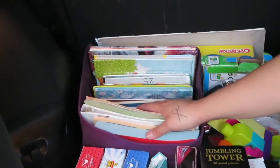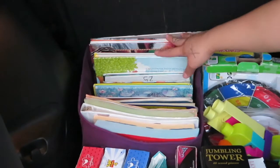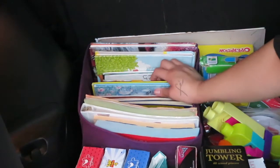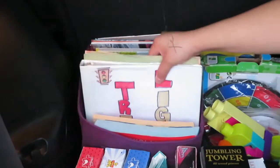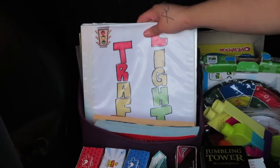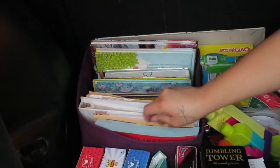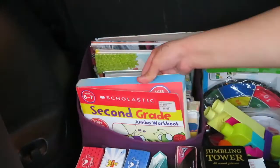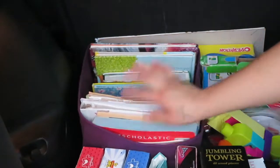I have books of all types of subjects and stuff. So I have science, like just storybooks, because my client does need a lot of help with reading comprehension. And then here I have my mom's book that she gave me, the traffic lights, how to teach him, you know, stop, go, green, but he doesn't really need that. I have extra math workbooks. These are math workbooks because he needs a lot of help with math. And then I have this giant workbook as well. And then some other stories, other books.